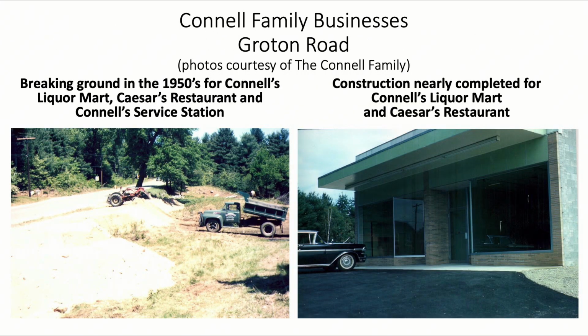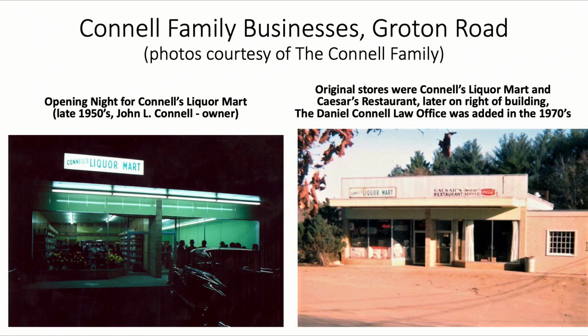Okay, the next photo, the Cornell family was generous to give us some pictures to show the development of the area. Here, them breaking ground in the 1950s for Cornell's Liquor Mart, Caesar's Restaurant, and Cornell's Service Station. And then the construction nearly completed. Opening night for Cornell's Liquor Mart in the late 1950s, John L. Cornell, okay, who had run the hog farm, now was in the liquor business. And to the right-hand side, the original stores were Cornell's Liquor Mart, Caesar's Restaurant, and later on the building to the right was Dan Cornell's law offices, which was added in the 1970s.